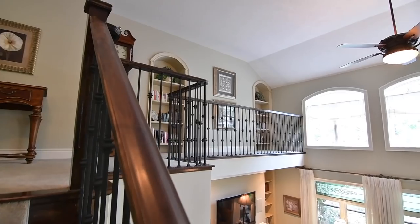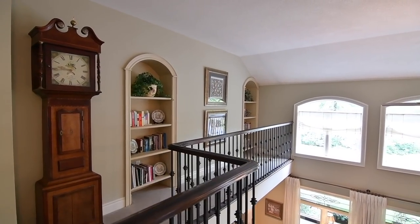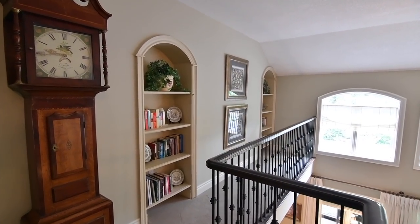Upgraded broadloom adds coziness throughout this level, and above the great room's fireplace is a custom balcony showcasing built-in shelving that has been beautifully trimmed.